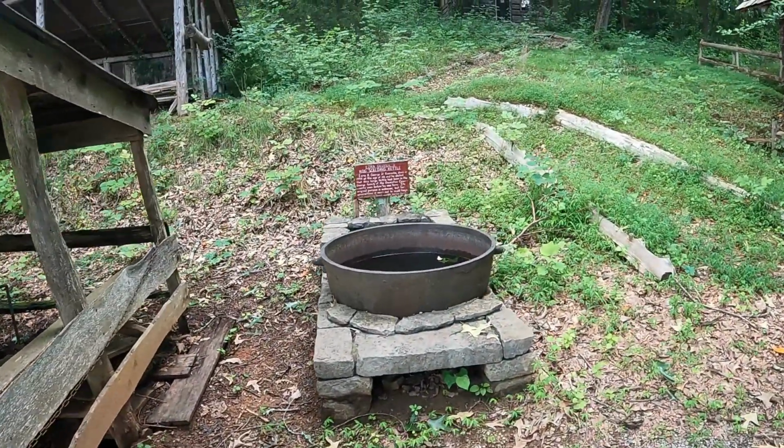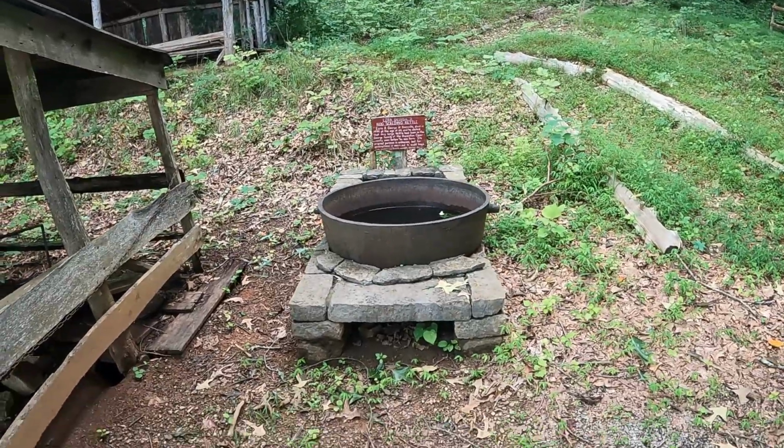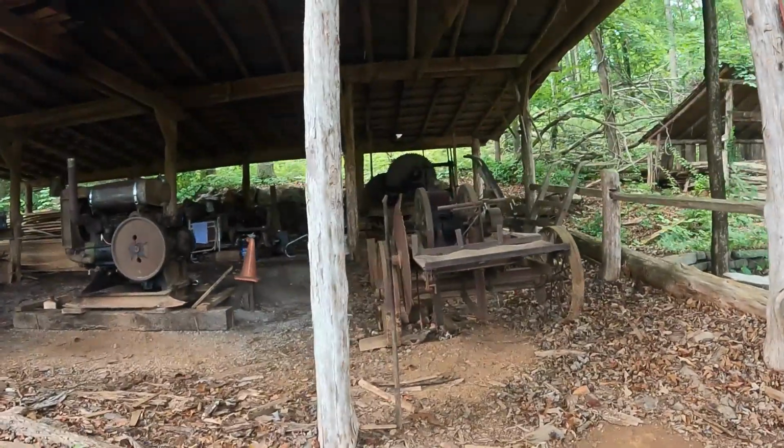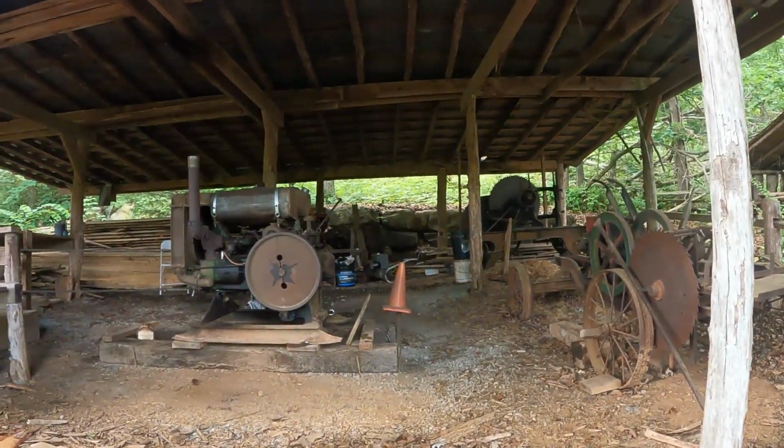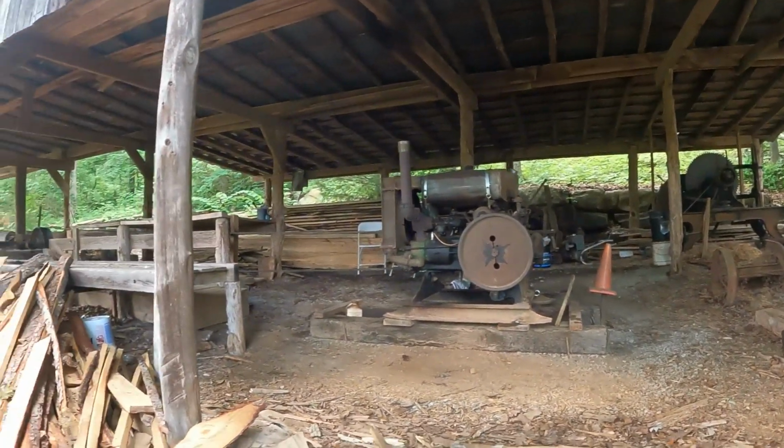There's a hog scalding kettle. And here's the sawmill. This is pretty awesome.